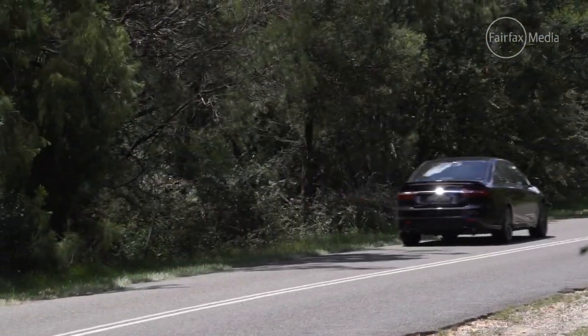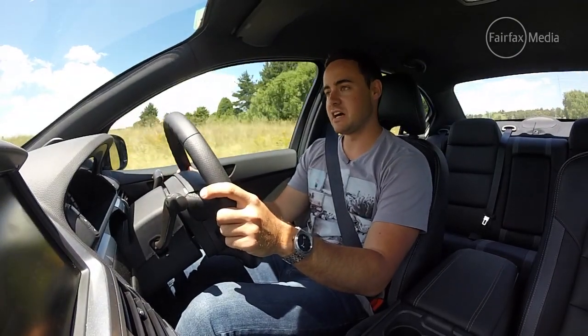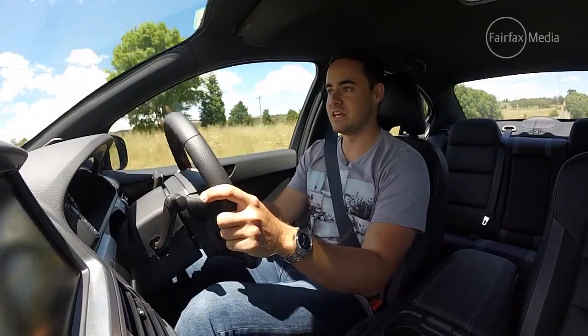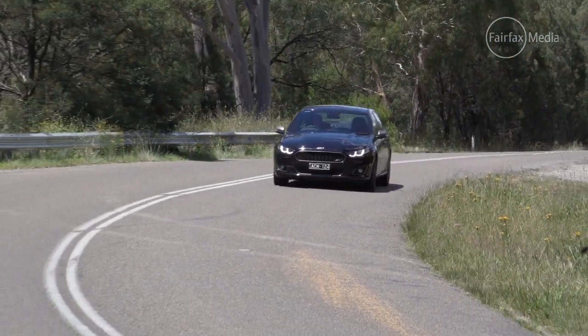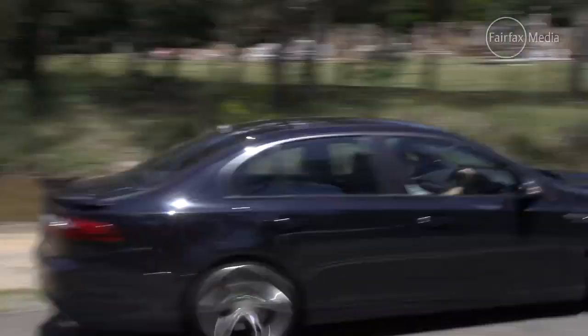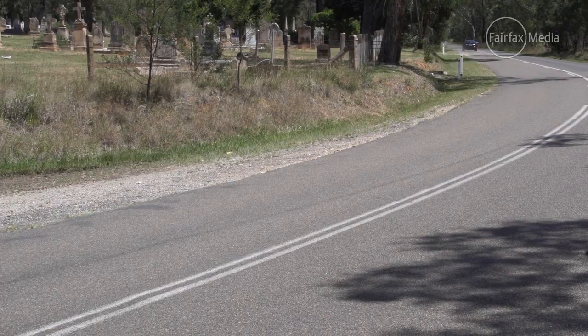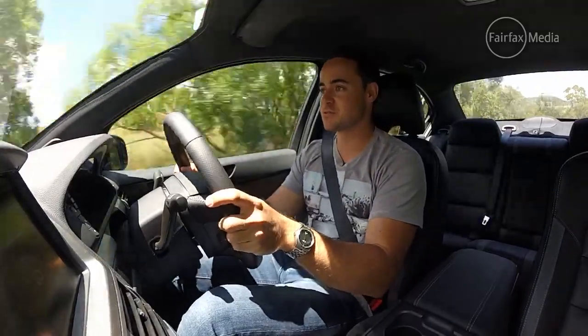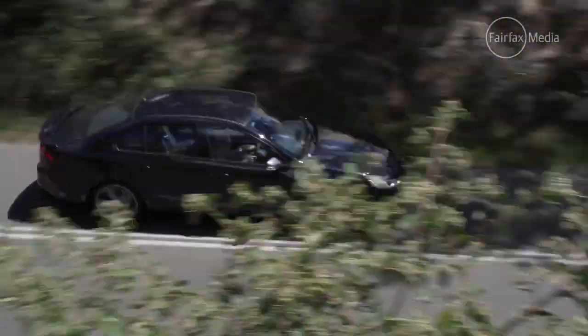Now, as we saw in the 0 to 100 testing just before, there is a clear advantage for the Falcon over the Commodore in the engine stakes. In daily driving, the power comes on quite progressively, but open the taps, straight away it's really strong from down low, and from about 4,500 RPM, you notice a real kick as the supercharger comes on full whine.